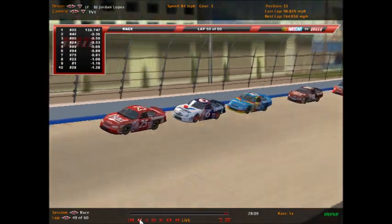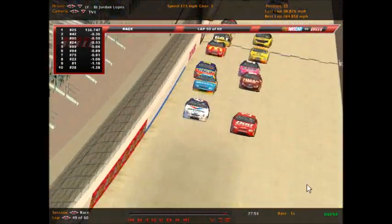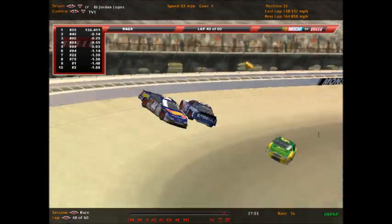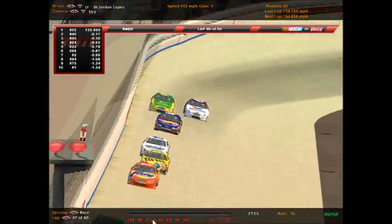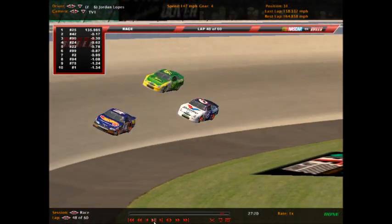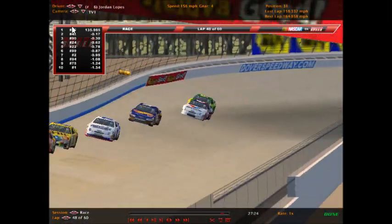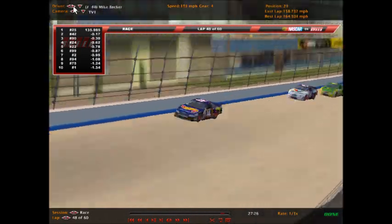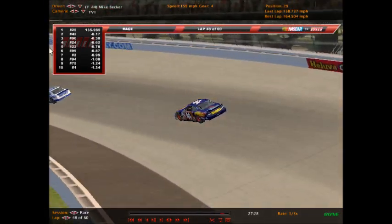And I think it was the 6 of Jordan Lopez that caused the crash. Yep, it was he and Mike Becker that spun in turn number 3. Let's take a look at what happened. This happening on lap number 48.